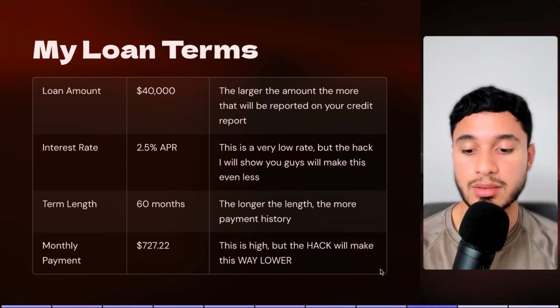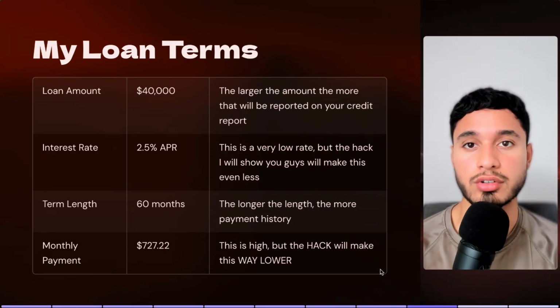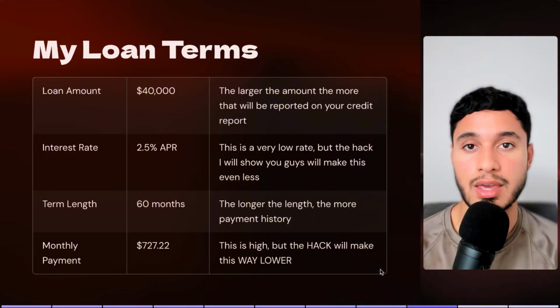Finally, my term length was 60 months. And the longer the length, the more payment history, the longer you can stretch out the loan. So if you do it, I think the maximum after you pass like $10,000 on the loan, you can do a maximum of 120 months, which is literally 10 years. So the longer the better. Honestly, if you want to do it for 10 years, go ahead and do it. And it's going to be better because you're going to be showing that long age for 10 years of you paying this loan little by little.